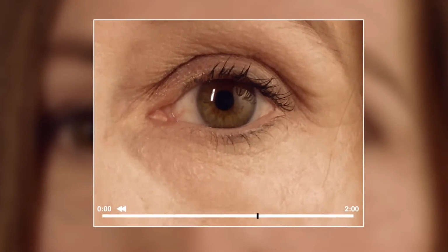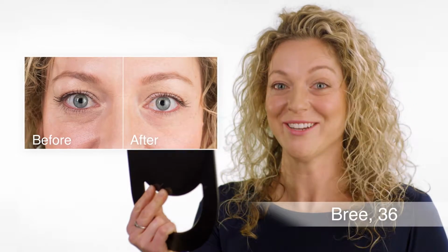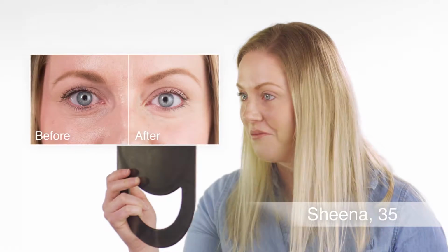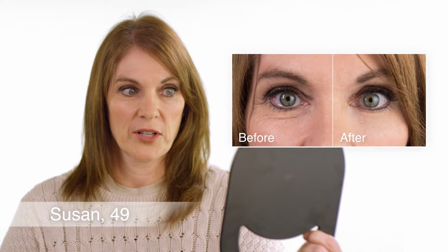lines, wrinkles, my crow's feet have gotten deeper. Wow, I was hoping for 5 years, but that's like what my eyes looked like 10 years ago. That is really cool. Wrinkle, gone. It's easy, you just put it on your finger and go. Now I wish I had more down here because I can still see one wrinkle, it's bugging me.